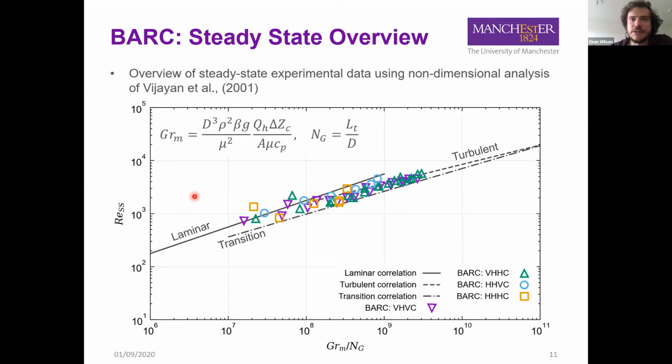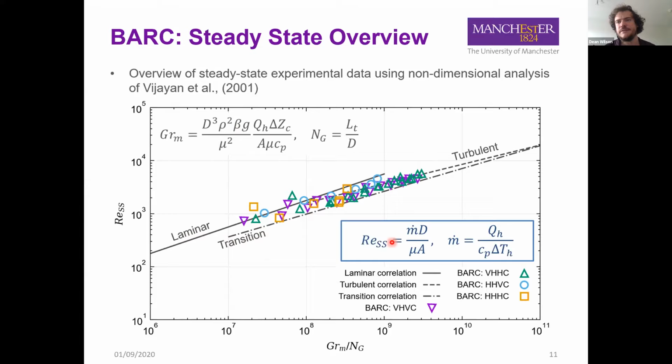These correlations on here, laminar, transition, and turbulent: the laminar and turbulent ones are a direct result of this non-dimensionalization. The transition one is actually an empirical one, which we picked up as well, which neatly frames the two together. The Reynolds number itself is usually defined in terms of mass flow rate. That mass flow rate, of course, is quite difficult to measure in a loop, so most don't provide direct measurements because it's quite invasive. So it's usually measured by applying an energy balance over a heated section. Here you've got the heater power and the temperature drop across the heater.